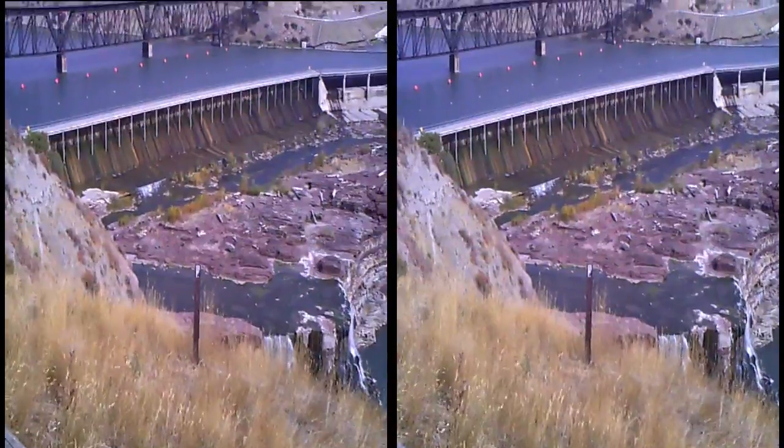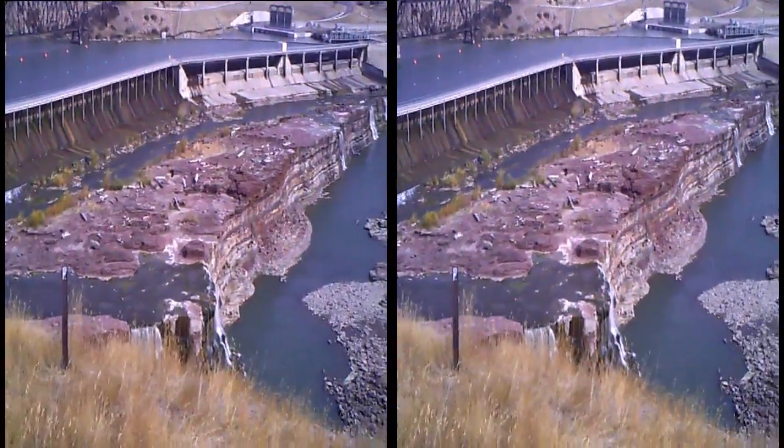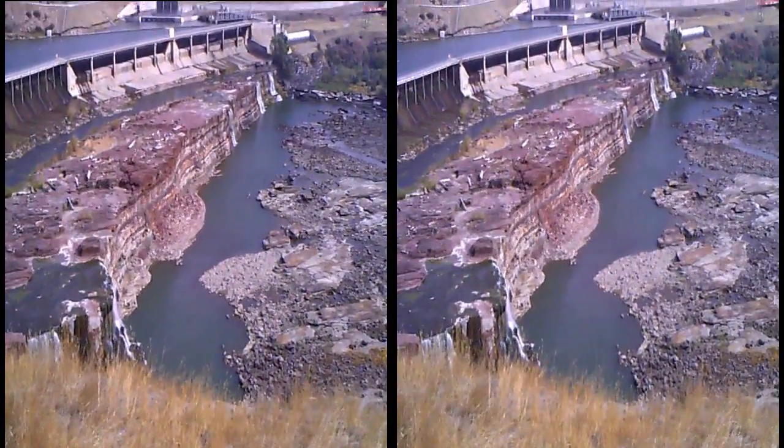Yeah. Also, what we've got here, just a little bit lower down the road, is a closer shot of the side of the Rainbow Dam area.